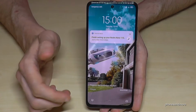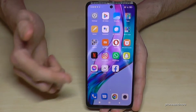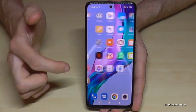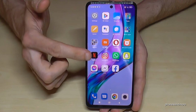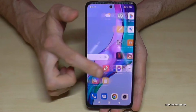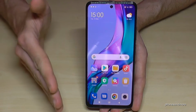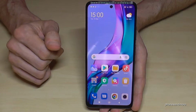Okay, the next point I want to show you is to clone apps. I have some apps here and so on, and I want to have a second WhatsApp account, or I want to have a second Instagram account and so on. Don't want to switch it all the time. I can do that. Let me show you how this works.